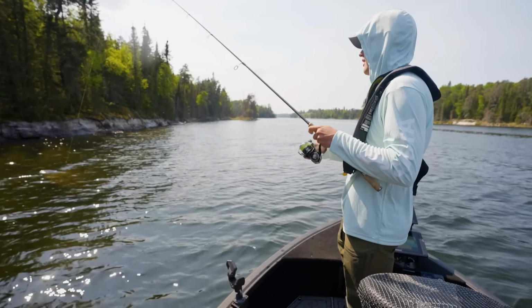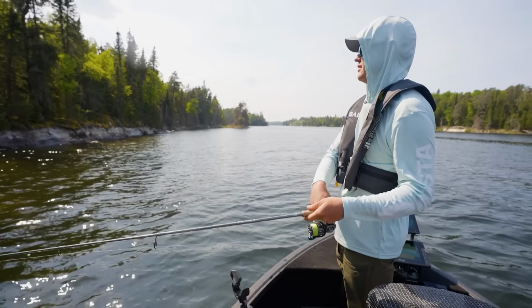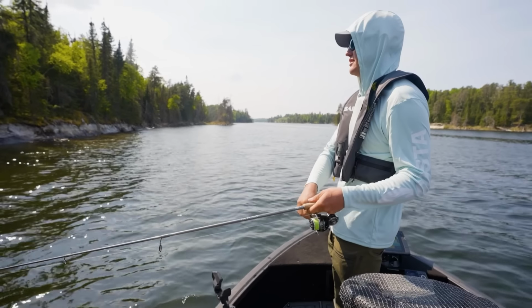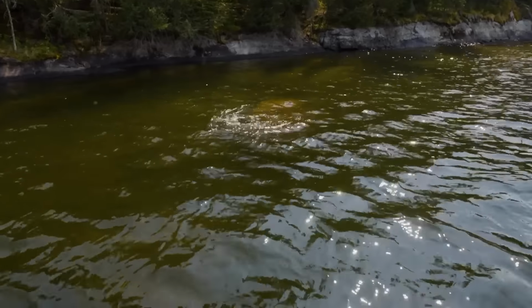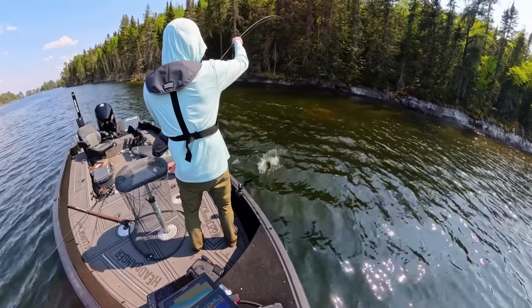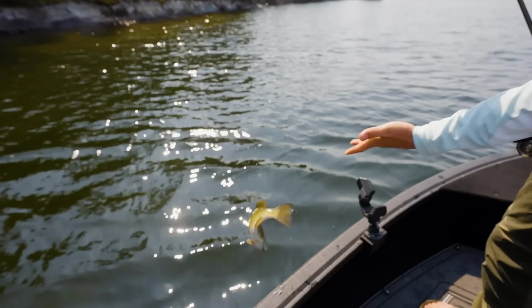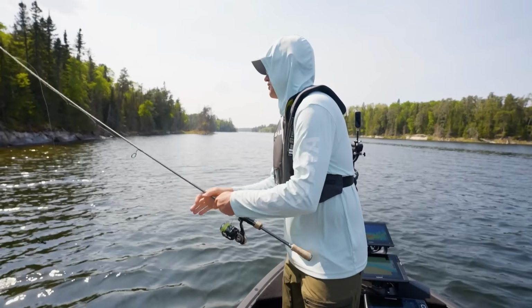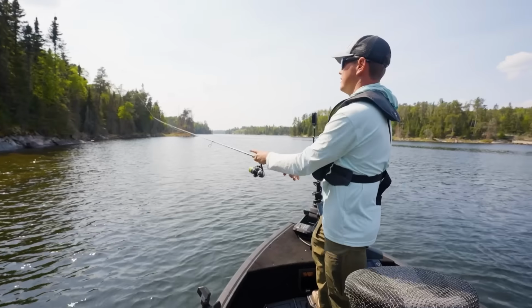Ooh, look at that boulder. This is guaranteed fish cast. Oh, it just looked too good. What I love about the area is the diversity, how you can do so many different things close together. All right, fish cast.